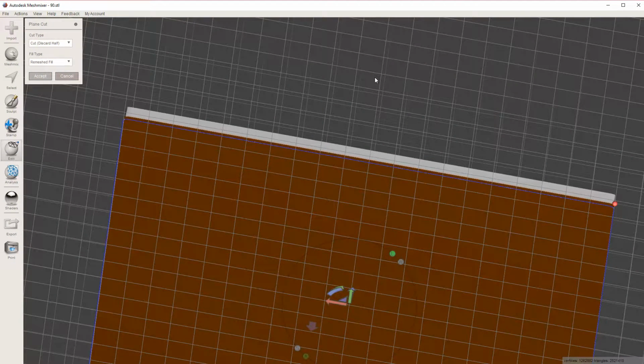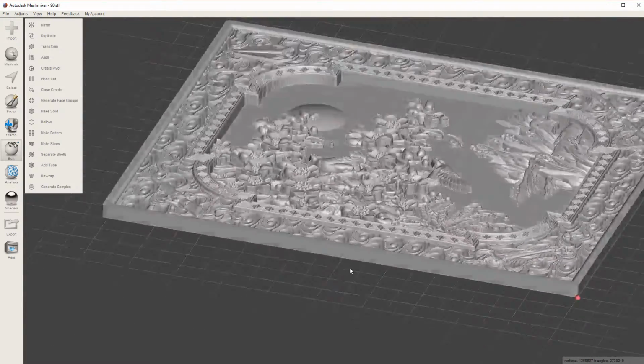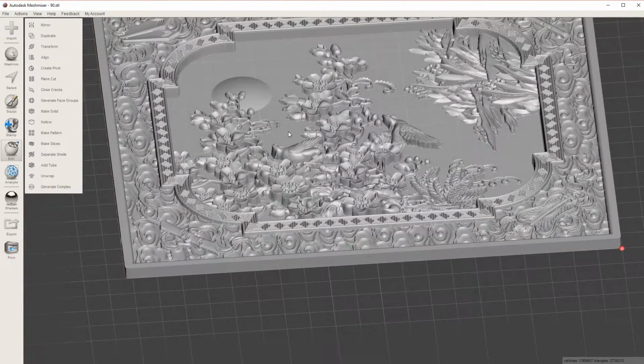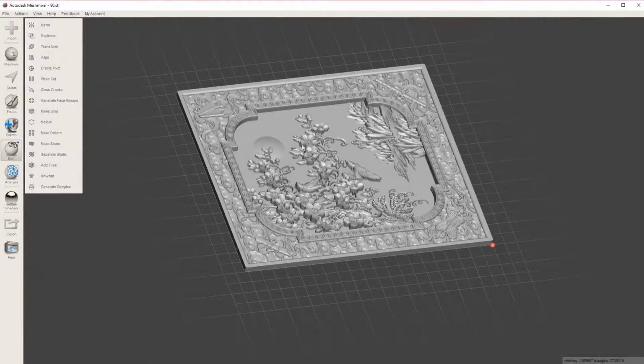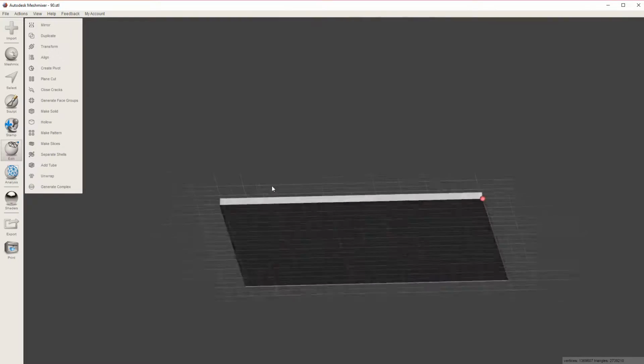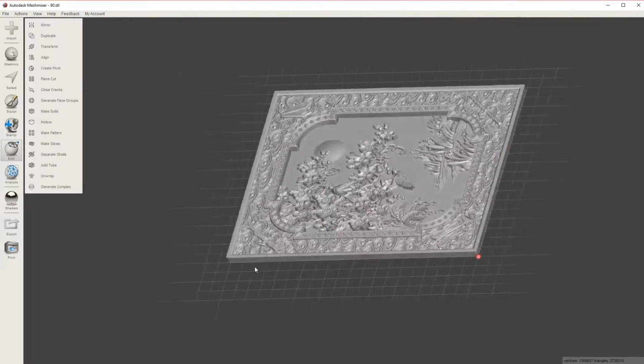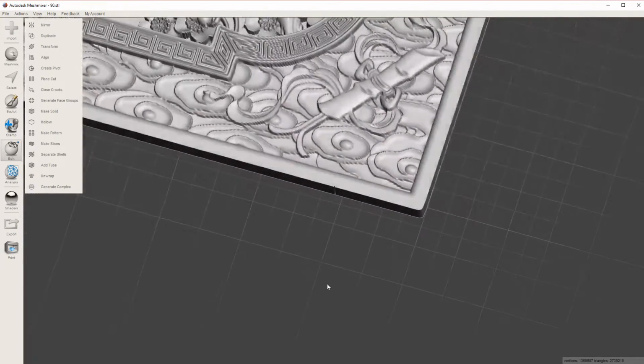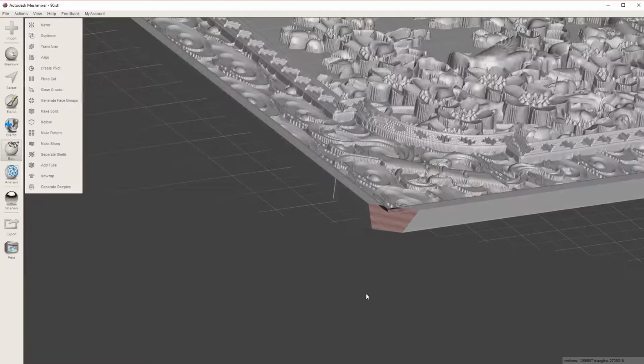Meshmixer is indeed a fast program for some things, but for some things it's kind of slow. So as you see, when I brought the plane cut down, and it was a valid result, it created a solid block on the bottom, and then here we go. So now this is a solid block. I didn't have to do any sort of weird extrusion of the part in the middle or anything. I just selected the edges and brought that down. And now that is completely 3D printable. Maybe a couple little weird things on the edge right there, but that's just part of bringing it down. But that's a very simple thing.